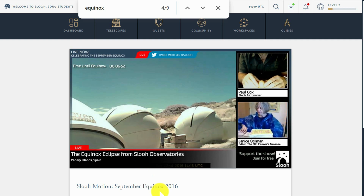This is the one I'd recommend, when we see an egg balancing on end. See if you can do it and see whether or not it really is something that can only be done on the equinox.